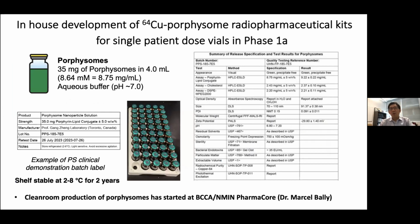Once we did that, because we have to do this in-house, we have to work on the PET imaging and the radiopharmaceutical kit development for a single patient dose vial in the phase 1 study. For that, we were able to design a single dosing patient vial of 635 milligrams porphysome in 4 ml. And we did all the release testing under GMP conditions, all in-house. And we're very excited and thankful for NMIN, Pharmacol and the BCCA, Dr. Marcel Bailey, who is now taking up our work to do the clean room production of the porphysome, which has already started. Very excited about that, and thanks to Dr. Bailey for that.